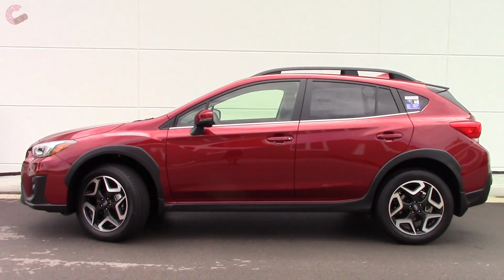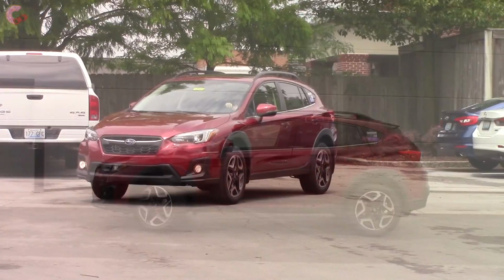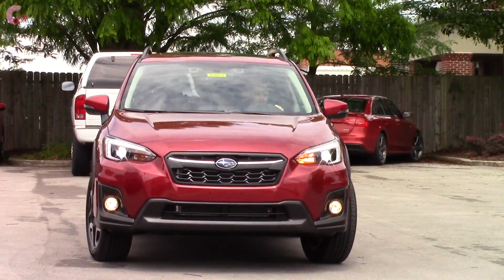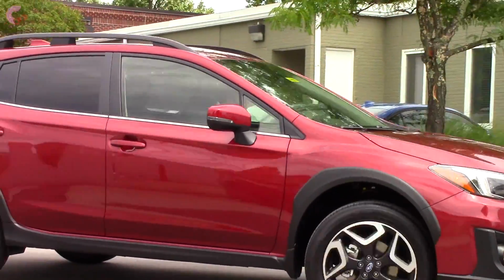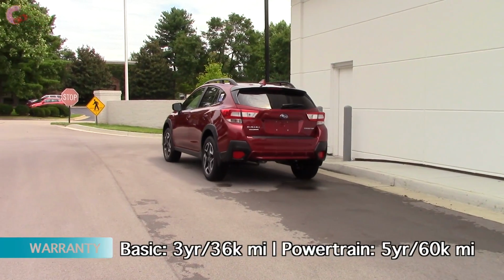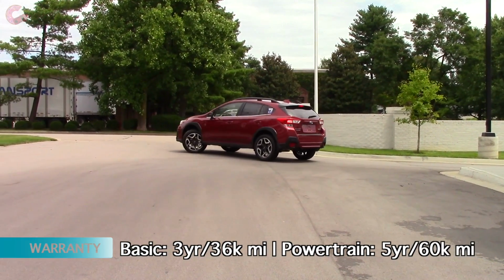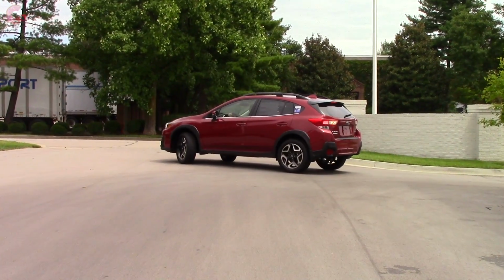And on the subject of safety, this is one of the main changes for 2019. The EyeSight safety package is now optional on the base trim in addition to the premium, and the Limited trim now gets all the safety features standard plus a couple exclusive ones. EyeSight includes adaptive cruise, pre-collision braking, and lane keeping assist, while the Limited also adds reverse auto braking and auto high beam headlights. Just be aware that they can only be added to models with the CVT.